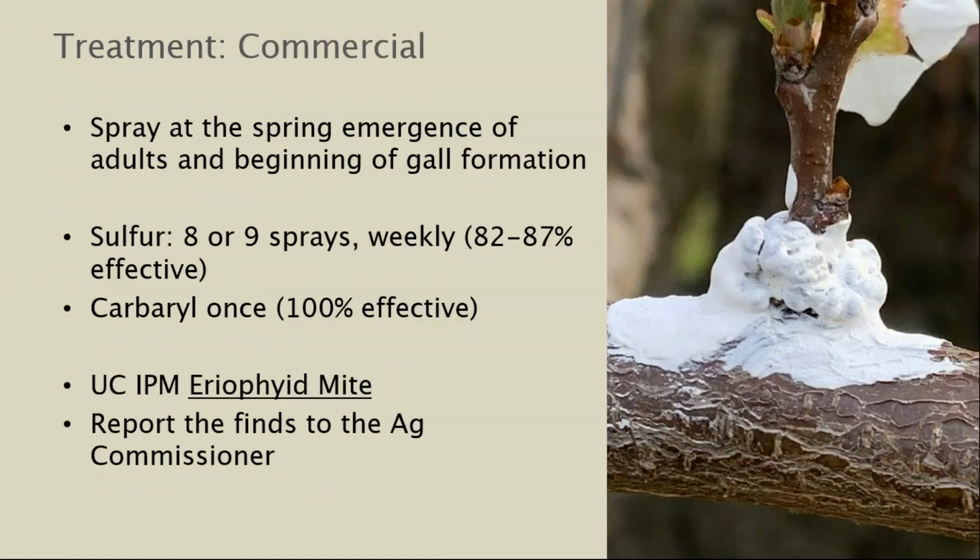For professionals, in either case, you're really looking to spray in the spring at the time of those galls being formed, because that's when the individuals are dispersing. Once they're inside the gall, things get a lot more difficult. So again, sulfur is effective, but you're looking at basically weekly application for 2 months. So if your client doesn't want anything other than quote unquote natural materials, then this is one of your options.